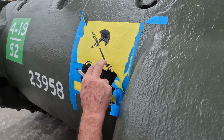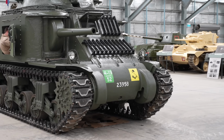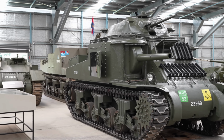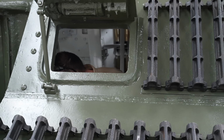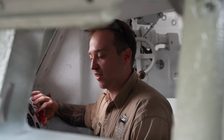There are a few more markings to go on and finish, but with rainy weather scheduled for the next few days, we decided to apply them later and finally put this incredible project to the ultimate test. First proper test drive? That's it, first test drive on the track. Alright, good luck mate.